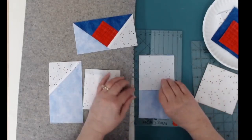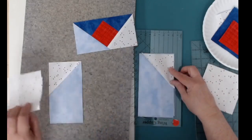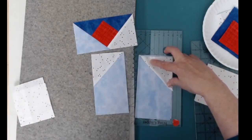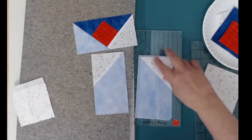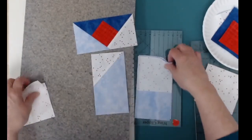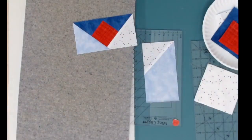That being said, if you don't pay attention to which way you put that seam on there, you could end up with a picket like that. And in some projects, that would be fine, and it would work just fine. In this project, you want it to lean this way. So you want to make sure that you sew in that direction. So we're going to go over to the sewing area, and I'll get set up so I can show you how that actually looks.